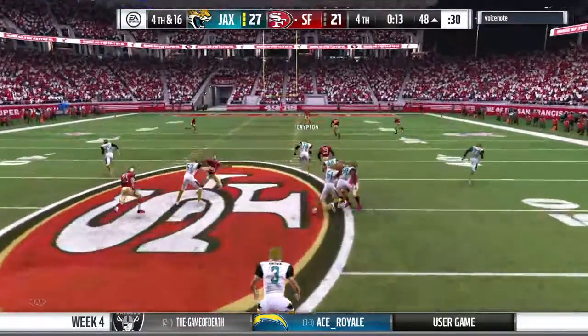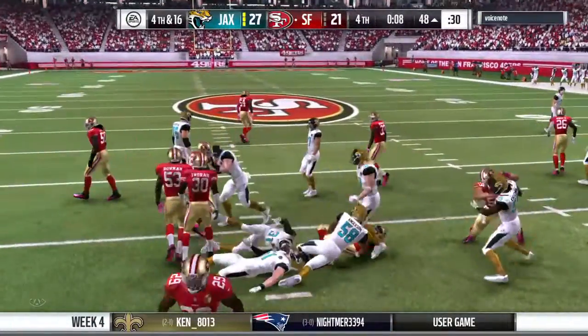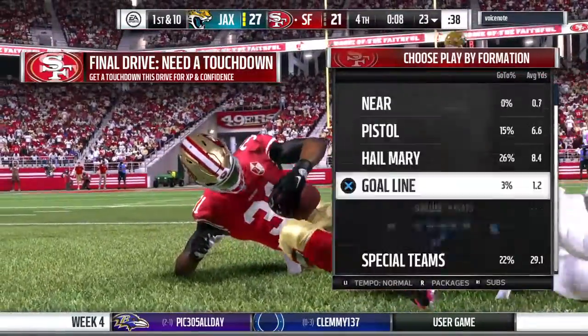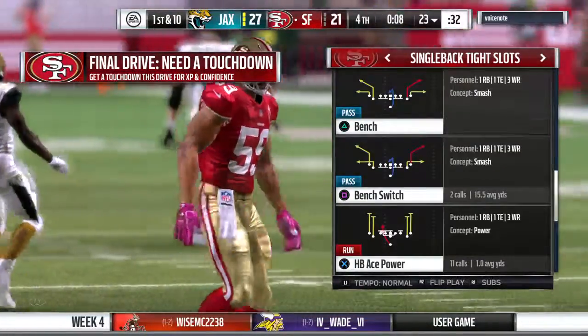Yeah, this is a high kick, but it's not going anywhere. That'll go as a punt of 32 yards. And possession will change here with very little time remaining in this contest. And San Francisco gets set to go here.